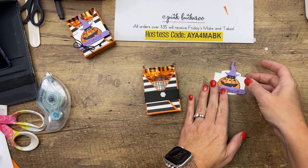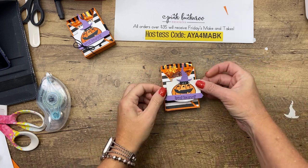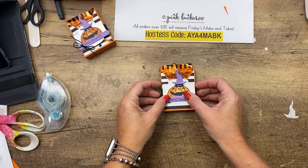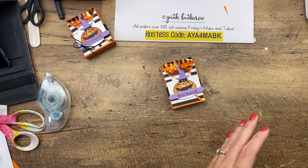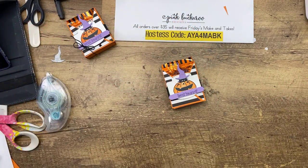Yeah, Catherine, I keep thinking that. Use them for my thank you tags. I know, that's a lot, though, and they're all Halloween colors, so I'm going to have to be creative with that.